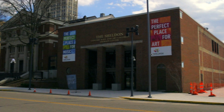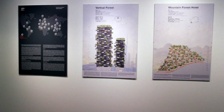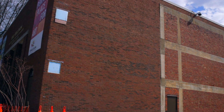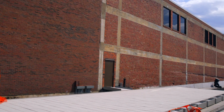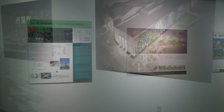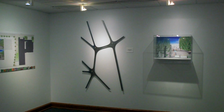Today we're in the Nancy Spiritus Kransberg Gallery space, and on view right now we have an exhibit that features international vertical garden architecture. The purpose of this exhibit is really to put into context the vertical garden that we are working on and installing in our Steward Family Plaza on the west side of the Sheldon's Emerson wing. And so what I wanted to do was to give people a sense of how our project fits into the greater scheme of this movement that's been happening all over the world.